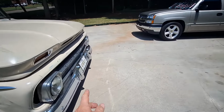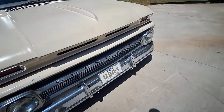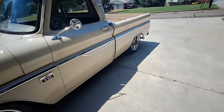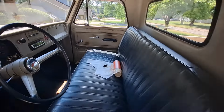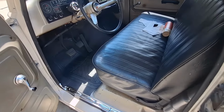The bumper guards are not on the truck. This is a powder coated grill that we bought. And let's see what else. I don't know, this truck's changed so much, and it's got a 92 350 motor in it now. It's still 3-speed on the column. I'm telling y'all all this because I'm going to ask y'all a question.